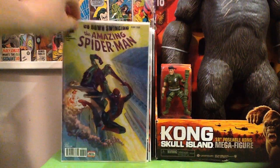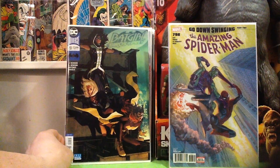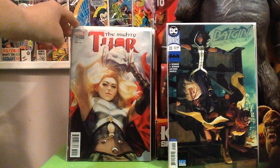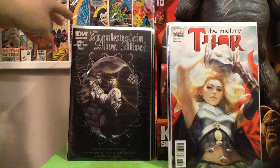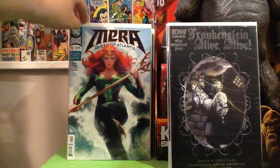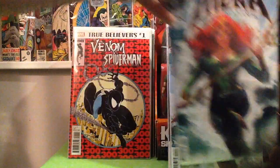Another copy of 798. I picked up the Adam Hughes Batgirl Birds of Prey cover. The Thor 705. And then I grabbed the finale of the Frankenstein Alive. This is book 4. I picked up two copies of Mera, Queen of Atlantis, just because of the Art Germ cover.